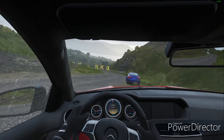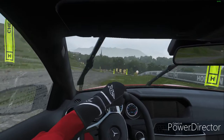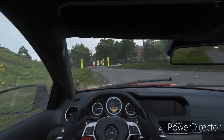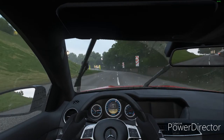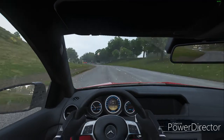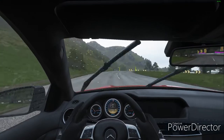With the Xbox controller, although you can control the acceleration and braking pressure, it just isn't quite the same as pedals. And of course, there's no sensitivity to the steering, so it's max time you press the joystick. But you get used to it.